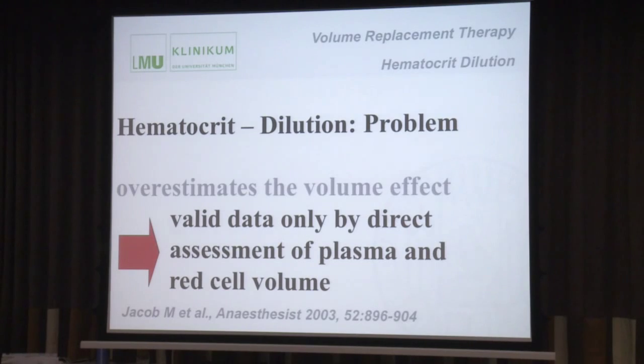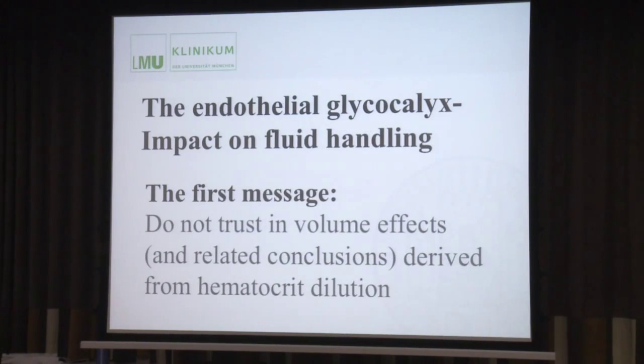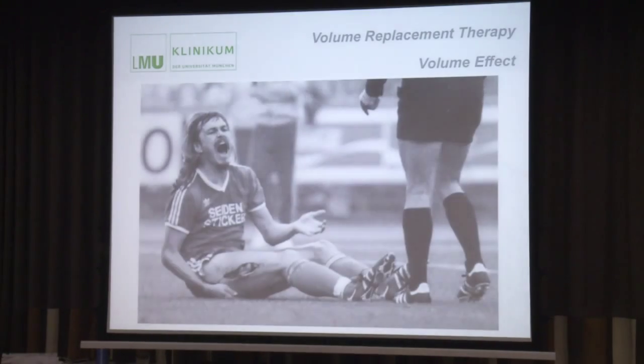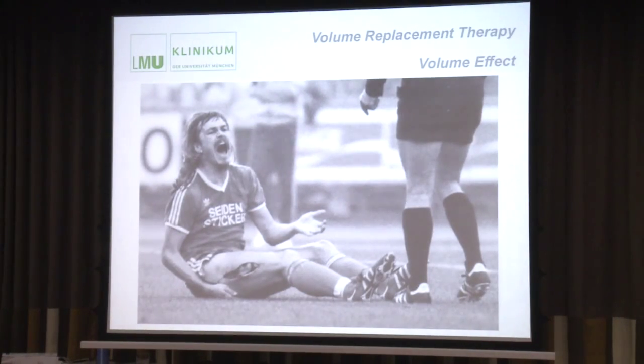You can derive valid data on volume effects only by direct measurement of plasma and red cell volume in the individual measuring point. So the first message of the impact of the glycocalyx on fluid handling is: do not trust volume effects and related conclusions derived from hematocrit dilution. So what we need are true volume effects to be able to work with our patients, a patient who is bleeding, if we are not able to do extended monitoring, which is, at least in Germany, still the case in most of our patients. But what you also need, beyond an adequate methodology, is a suitable model.